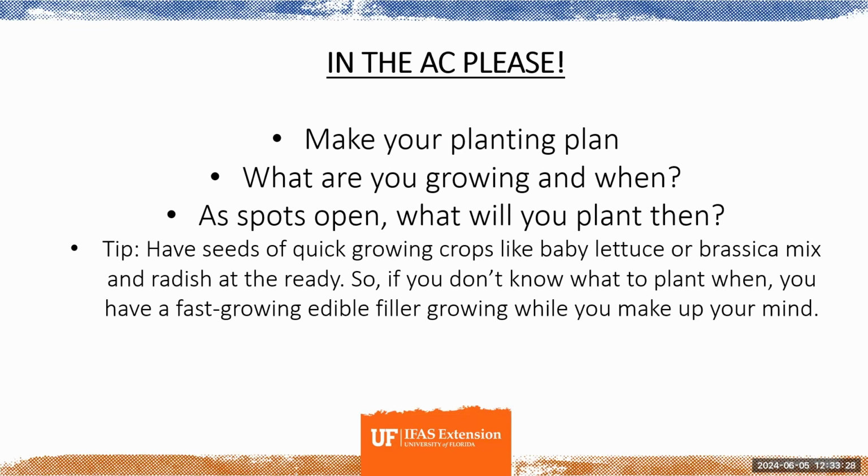Because there are so many options, I tend to get stuck. And by the time I get unstuck, I realize I could have planted and grown something and eaten it already. So my suggestion, and what I'm going to do this year, is as I have any spots open up, if it's the right time for baby lettuce or baby brassica, some of those things you can start eating within 3 weeks from when you sow it. Same thing for radishes. I'm going to plant those out as a filler. That way I have something growing. So by the time I've made up my mind, I still have more food, and I put something in that's going to make good use of the space that I have.